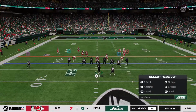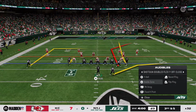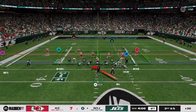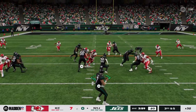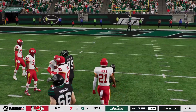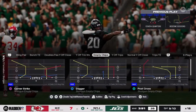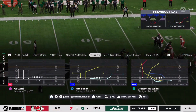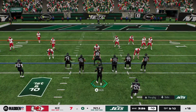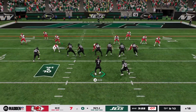They come up now 3rd and 5 following the incomplete pass. Here we go. Tonight, Paul want to give up the middle. And a good-looking run there as he'll take this inside the 20 and down to the 18-yard line. 14 yards is the pickup there and a Jet first down. First and 10 at the 18-yard line.